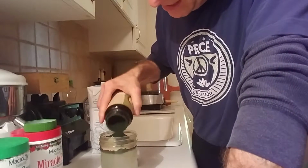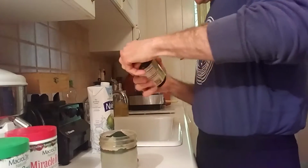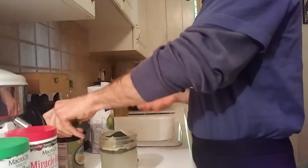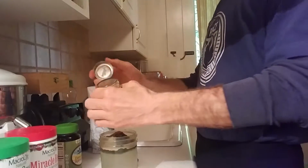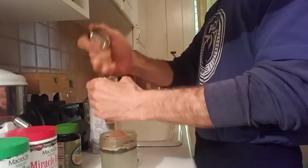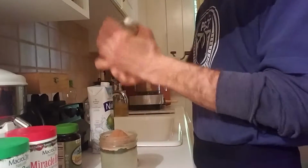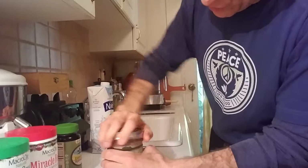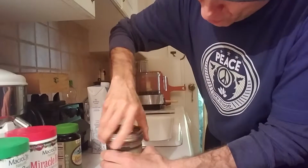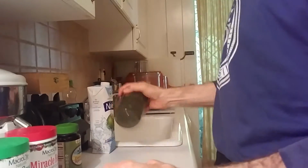A couple spoons of that. Amino acids, DHA, chlorophyll, nucleic acids. Let's get lots of cinnamon in there. Good for the blood sugar. Good for vascular functioning. Always get your lid on, shake it up.